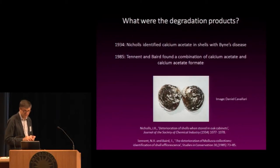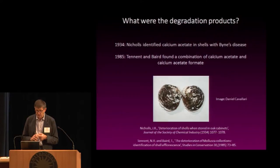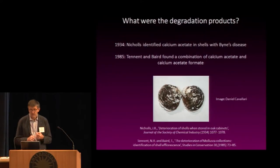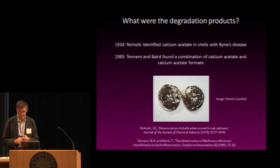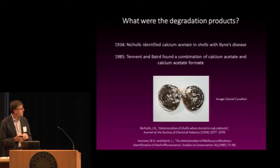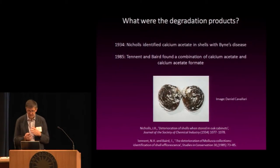The degradation products on the shells were looked at again in 1934 by Nichols, and he found at this point that they were calcium acetate. He was much more definite that they were simply the acetate and not necessarily this butyrate. And it wasn't really until the 1980s, when Norman Tennant looked at these again, using modern instrumentation, that he discovered that not only was it a calcium acetate, but there was also a calcium acetate formate. And by this stage, it was rather better understood where the source of these materials might lie.